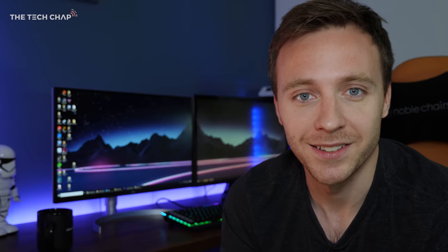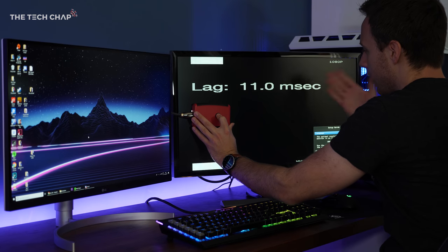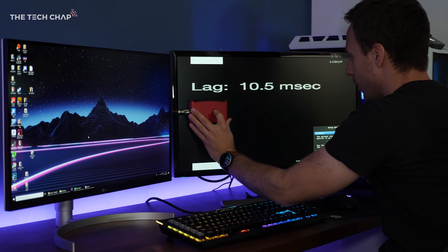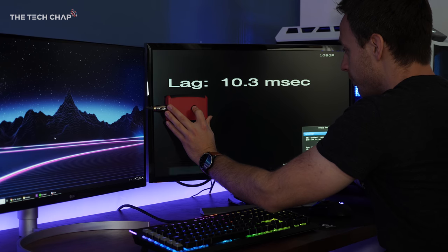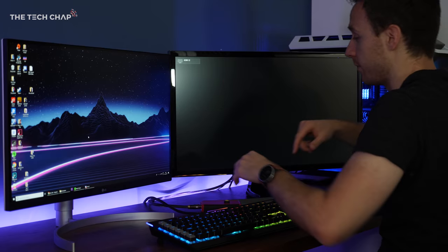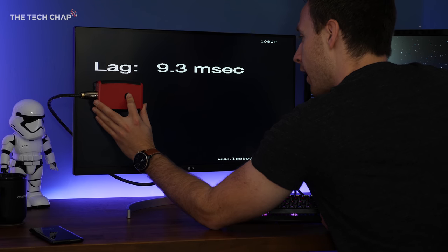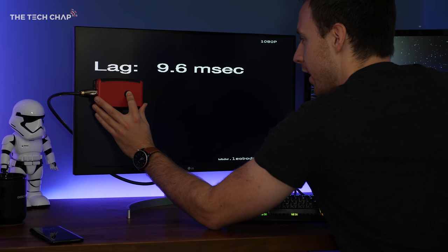So let's put it to the test, and I'm using this Leo Bodnar input lag tester, measuring both input lag and response time, combining it into a single lag score, and we want the lowest number possible. See how low we can get it, 10.1 I saw briefly. That's the score to beat. So let's now jump over to the IPS. So this is actually faster. It has a lower combined input lag and response time than this Samsung TN panel.